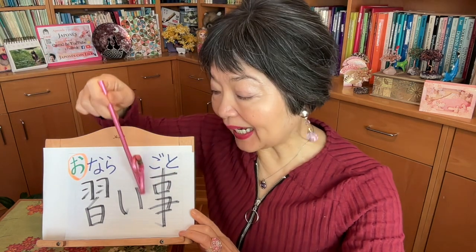the blue one. In Japan, many children do after-school activities. For example, swimming, music, and also languages such as English. We say this word 習い事, or on many occasions we use お習い事. This is 習います, to learn, and こと, things. So things that we learn.